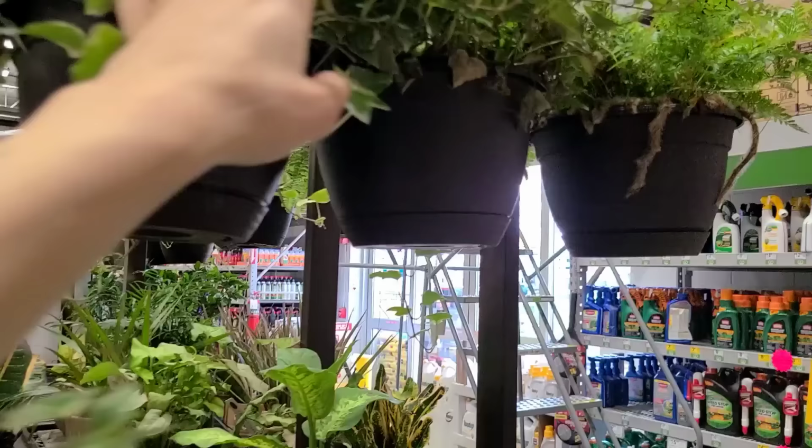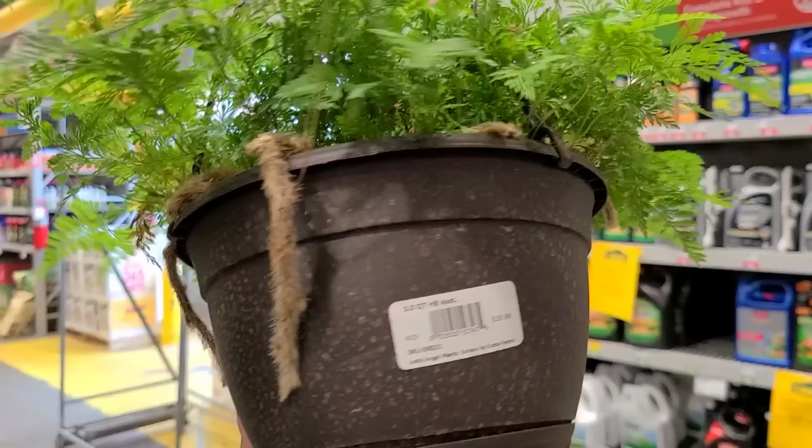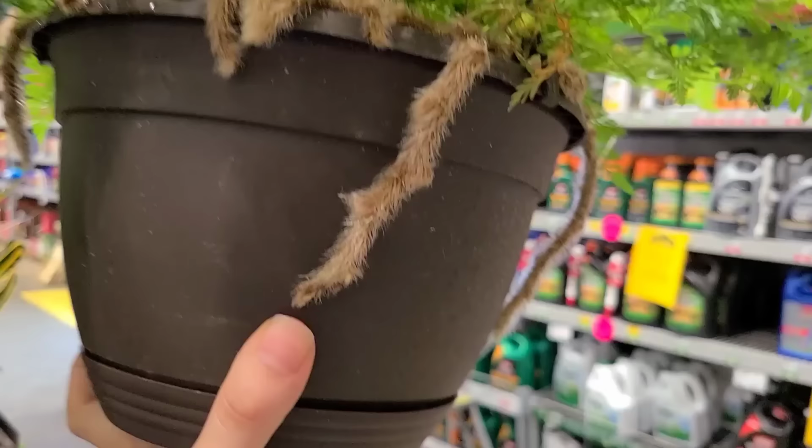Costa Farms. So this is a rabbit's foot fern for $19.98. I've never seen one of these in the big box store before, and I've been seeing a lot of them, and I don't know how I feel about them.